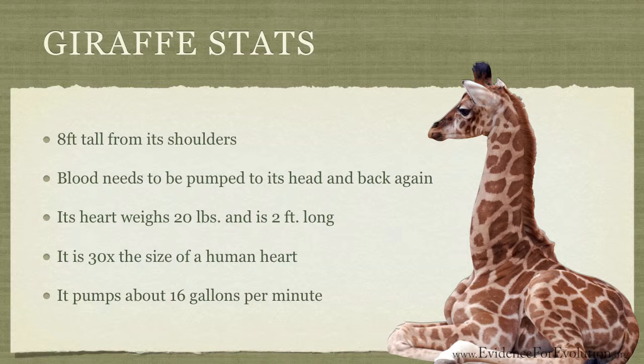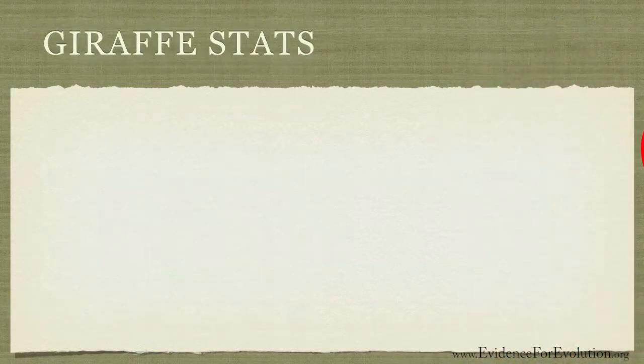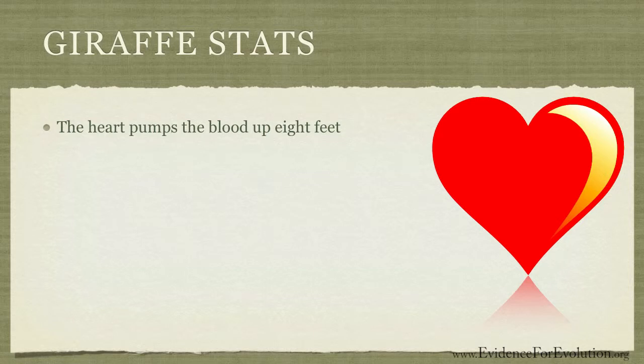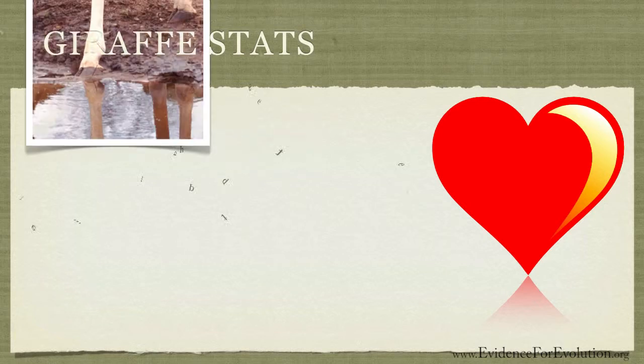One would think that if a heart this big is needed, this same heart would cause major problems, creating too much blood pressure in the legs of the giraffe. It's true that the giraffe's legs experience a lot of blood pressure, but they've been outfitted with a special sheath of thick and tight skin that keeps the blood from exploding out of its legs.